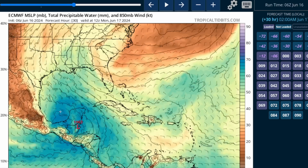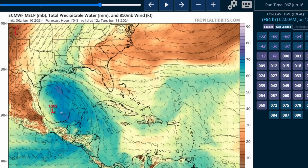So as we get towards Monday and Tuesday, we'll end up with kind of a dumbbell structure. Most modeling agrees that this will be rather elongated, and there will be a couple of vorticity maxima, one down by the Yucatan Peninsula and then another towards the north. This is the one that came up across the Yucatan Peninsula from its current location east of Nicaragua, and this ends up on the northern side of the envelope.